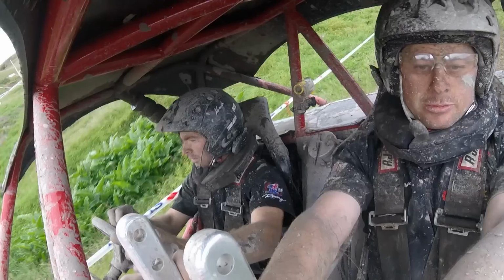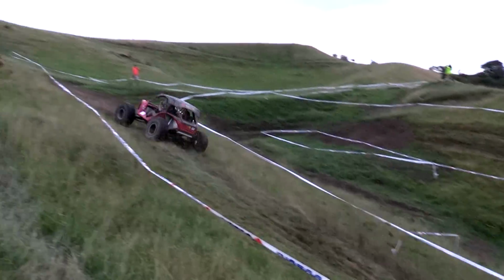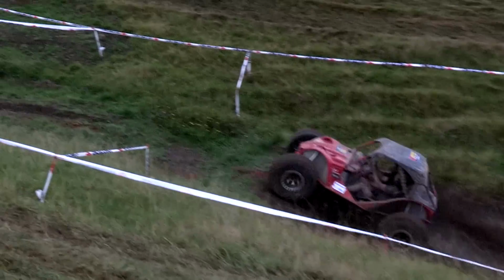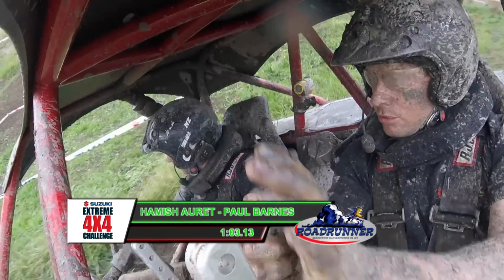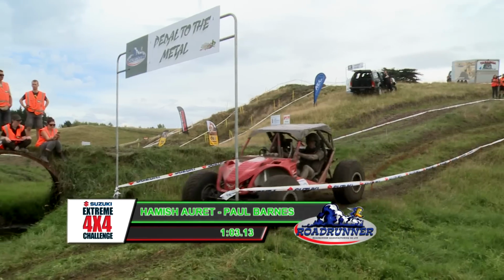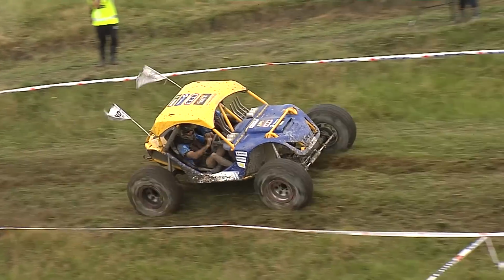Hamish Arrett, Paul Barnes next to go. Can they do anything about the speed of Andrew and Amy Garner? Safely through the water splash. You're on board here with the Pertec Wanganui Cowper truck. 1:03.13. Not going to be good enough to beat the Garners. Nice run just the same for the combination from Wanganui.